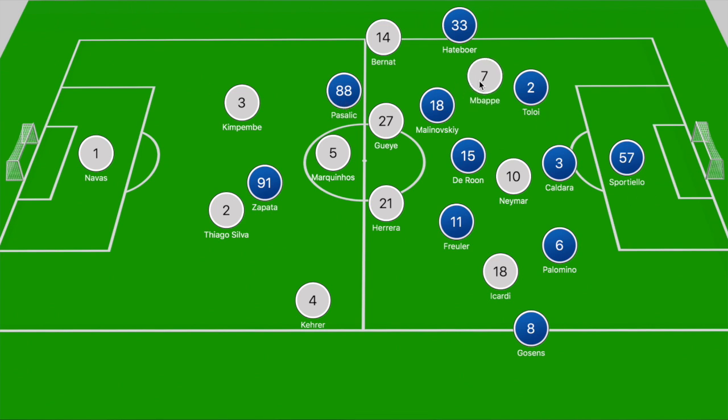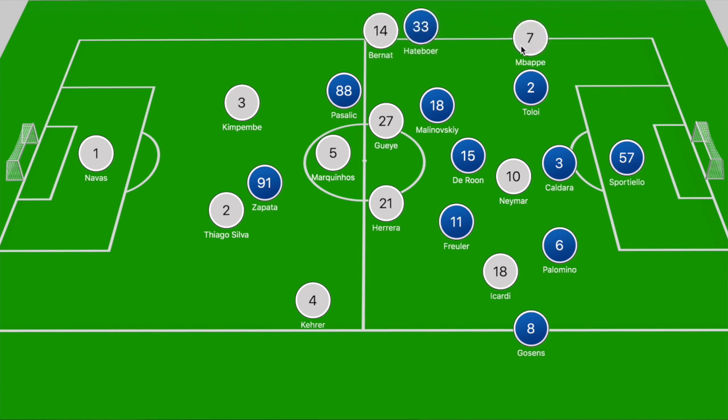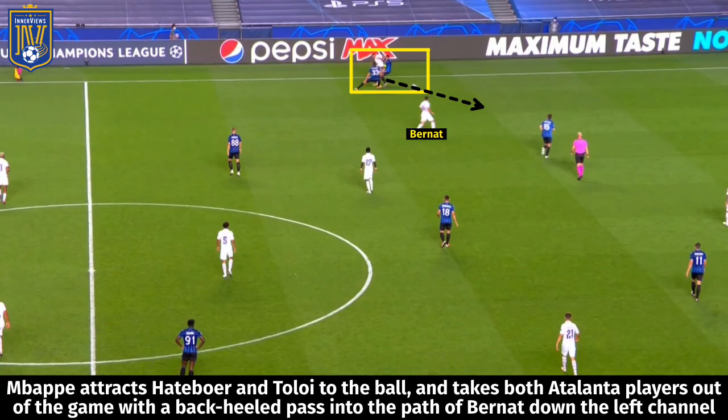What we ended up seeing from PSG with Mbappe on the pitch was that now they had a legitimate option to that left-hand side, so when they would play balls out to Mbappe with Bernat pushing forward, that meant that Mbappe would now be in 1v1 situations against Tolói. Mbappe took Hateboer and Tolói out of the game with a simple back heel.